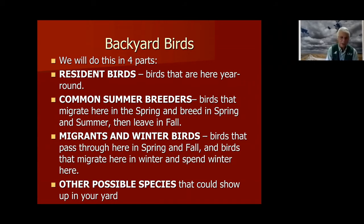Then there are migrants and winter birds. Migrants are birds that pass through here in the spring and fall on their way to somewhere else. In the spring, they're headed farther north for their breeding territories. In the fall, they're going farther south for their wintering grounds. And by winter birds, I mean birds that migrate here in the winter and spend the winter here. And then in the spring, they move out of here and you don't see them again until the following fall and winter. And then I'll conclude with other possible species that could show up in your yard, which could be a mix of residents, common breeders, migrants, or whatever, but we'll worry about that when we get there.